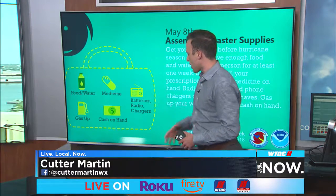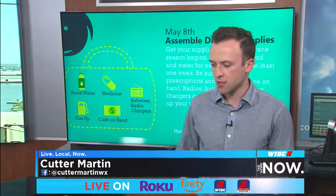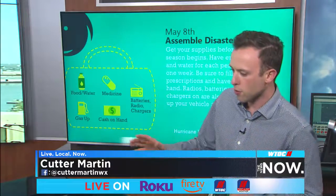Of course, make sure you have extra going into a storm, and battery operated radios. And of course, nowadays especially, make sure you just have a charged smartphone, tablet, some sort of device that you can get news and weather information on, even post-storm.